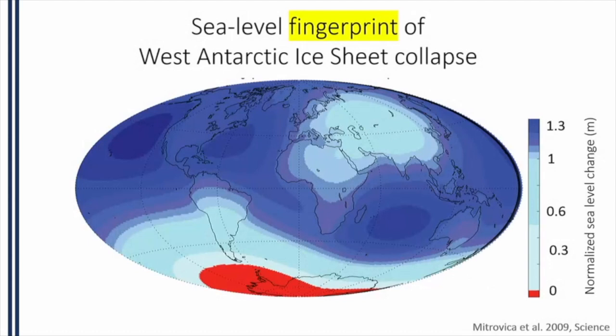So what we're looking at here is the sea level fingerprint of West Antarctic ice sheet collapse. This diagram answers the question: if you instantaneously remove enough ice from West Antarctica to increase global mean sea level by 1 meter, where does the water go? In red, sea level's falling. Near Antarctica, you have less gravity, you have rebound, you have a rotational effect.